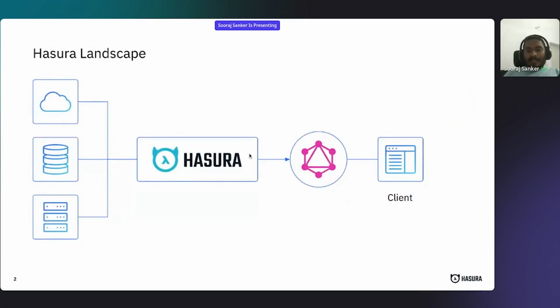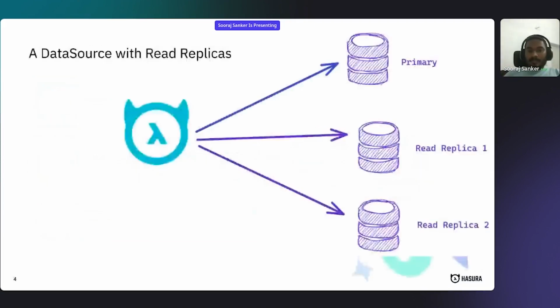What Hasura does is it provides a GraphQL API for all your data, right? And when I say all your data, it could be a database, or a REST API, or even a remote schema. Take the example of a data source: if you want to make the system more performant, you would currently connect multiple read replicas to it. When you have configured one or multiple read replicas, Hasura will make sure that read kind of requests go to read replicas, and mutation kind of requests go to the primary.